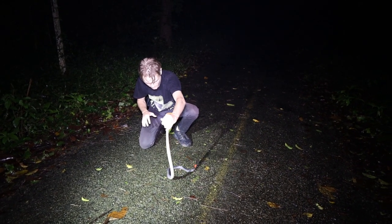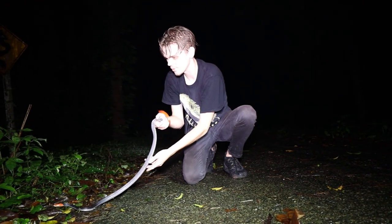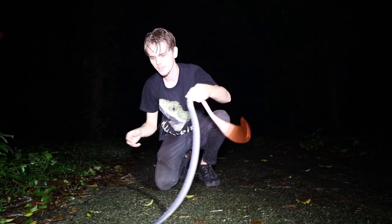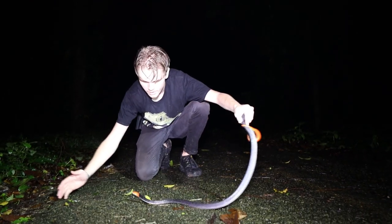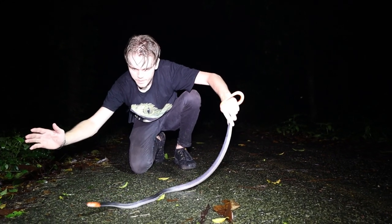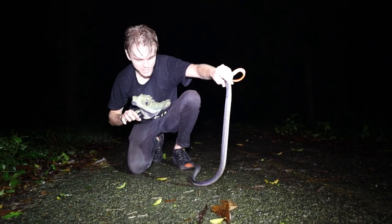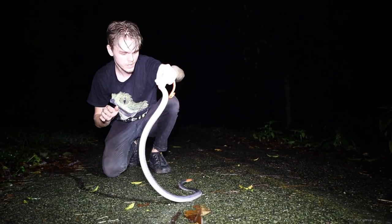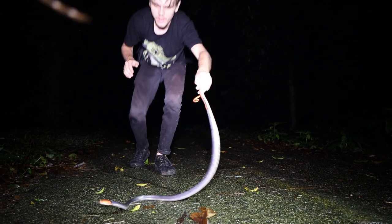Ever so slightly. This is very unusual, and you can also see this one's a lot more defensive than any of the other ones I've ever handled. Whoa. You see that? I don't know if you can tell on the video, but I can definitely tell that his neck is broader than normal. He's trying to flatten himself out.